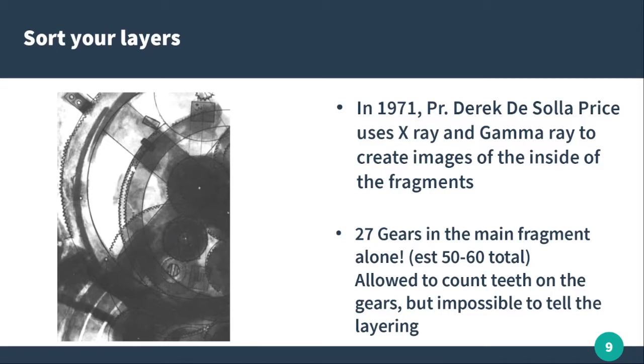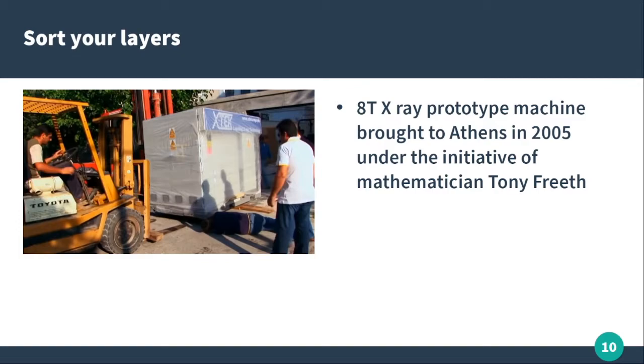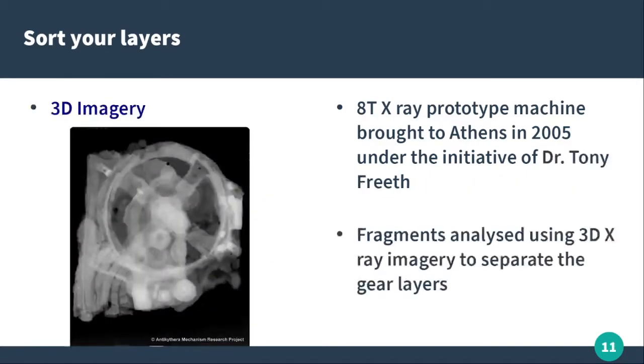And then in the early 2000s, a mathematician named Tony Freeth got interested again in this story, and this time he contacted an X-ray machine company to ask, hey, could you help us find out more about that lump of bronze? And he managed to convince them to bring an 8-ton X-ray machine prototype to Athens to scan the damn thing. The reason that machine was so heavy is that it's not giving just a flat image, it's going layer by layer to give a 3D image of the object.